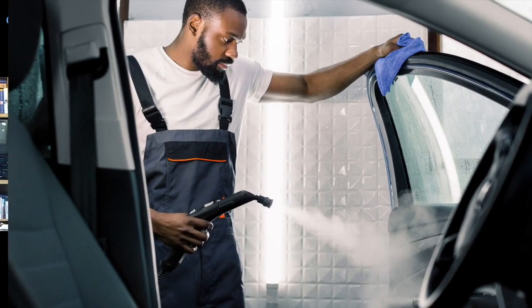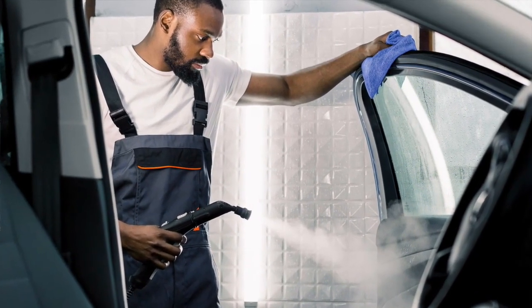So final question for you here, Bud, is what about these vapor steamers we see on the market? What is this equipment's level of effectiveness and safety on carpets and upholstery?